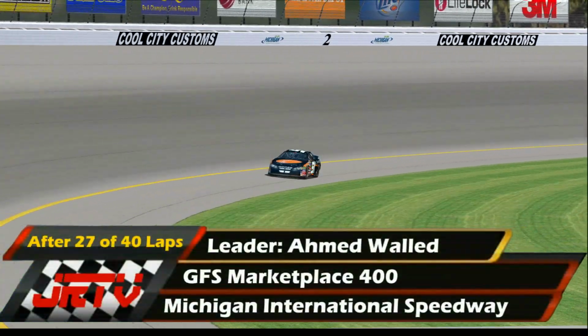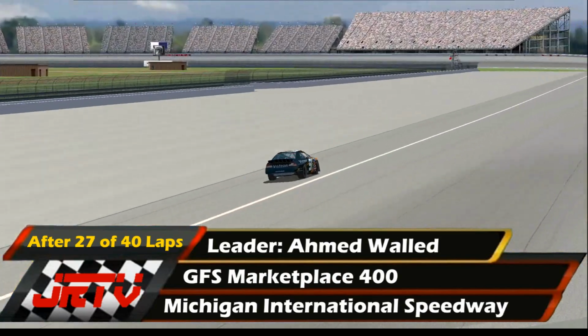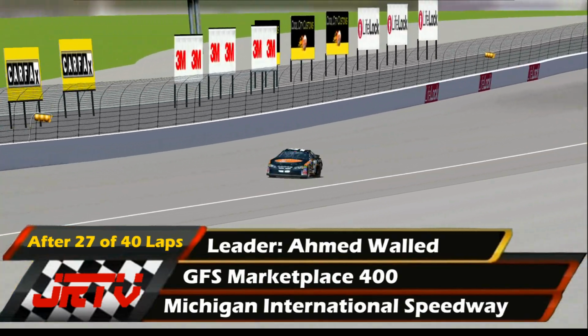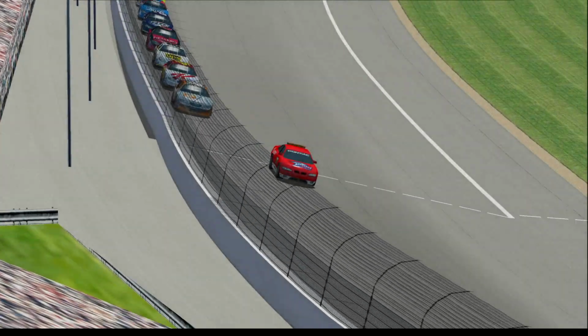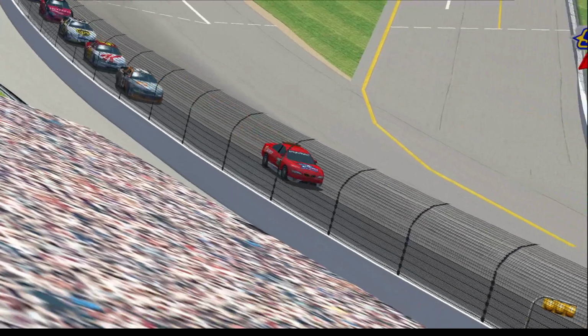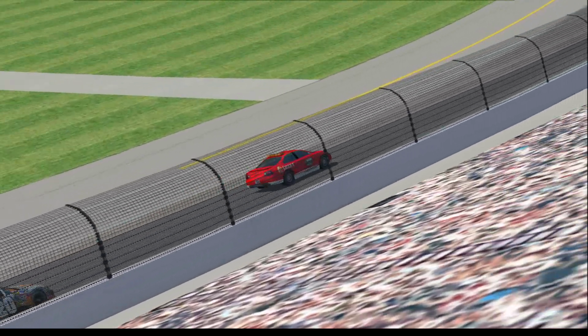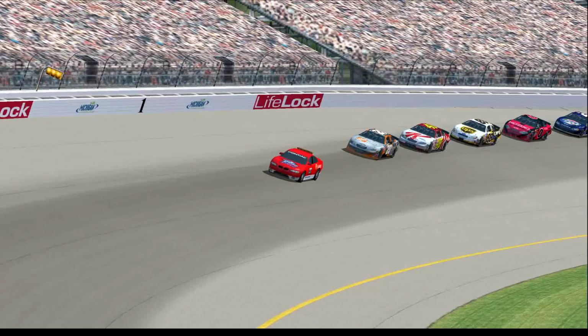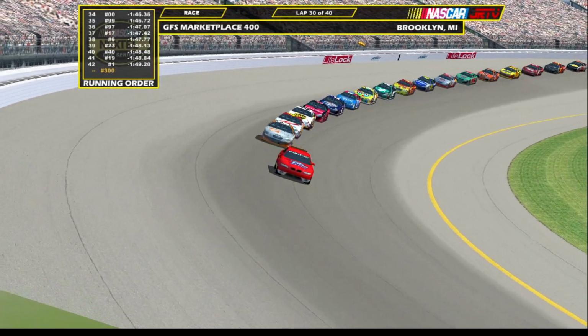We do believe Ahmed Walid is now the race leader at the GFS Marketplace 400, while a bunch of the field is looking for a quick caution to get themselves back into the fight for the race victory. Back here at Michigan in a whole big mess in terms of the running order. We have most of the field on the tail end of the lead lap. No one is officially one lap down. You obviously have the 1 car, he's in last place after that spin.